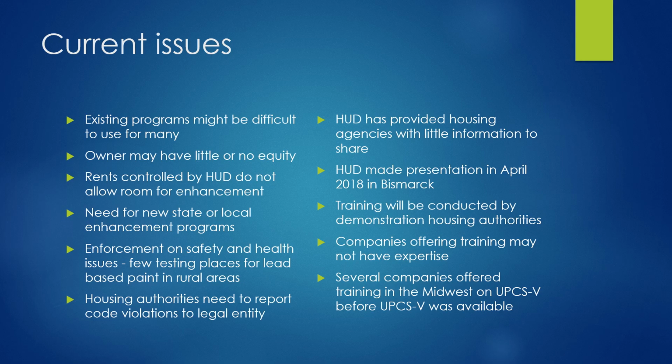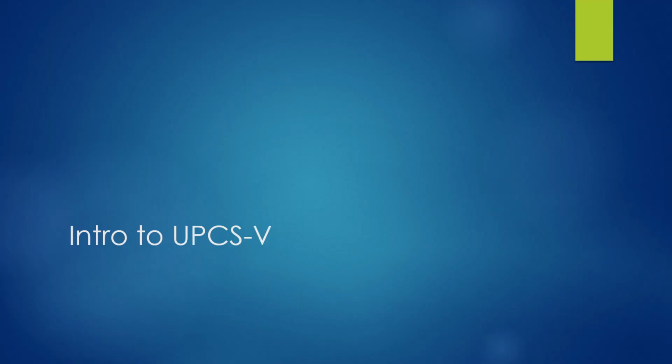As we found out in North Dakota, a company had offered to do the UPCSV training before UPCSV was even approved, and the training actually went through and showed how to cheat some of those systems, did not report correctly on what the systems look like, and looked at other reporting mechanisms that never came about. That training passed everybody regardless, not actually going through any units, and cost everybody quite a bit of dollars. So those trainings are being offered throughout the Midwest.